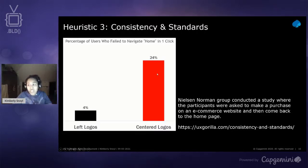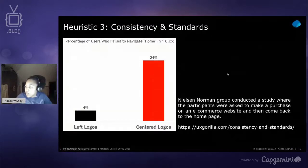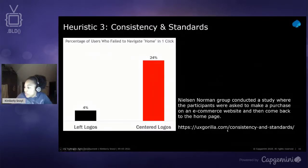So the convention is use it on the left and be consistent in that. Also the naming conventions, things you always use in real life, keep using them on the website, and don't use two different names, but keep the same convention or the same name on different parts of the websites. Consistency, as simple as that. Another website which I can recommend, UX Gorilla, they give the explanation for each heuristic.